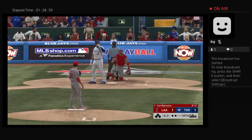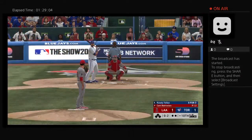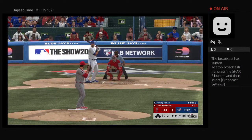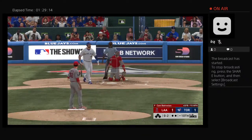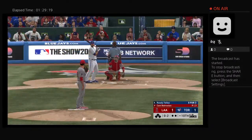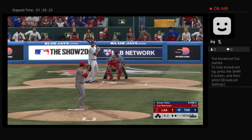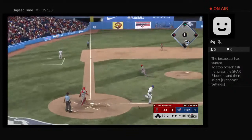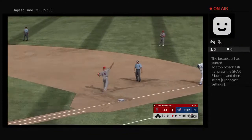Fouled away. Now a swing and a ball chopped foul right at home plate. The 0-2 once more. A bouncer to the left side. And there's one down now.